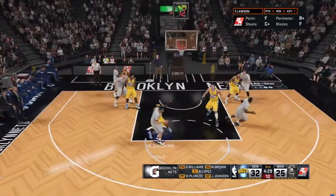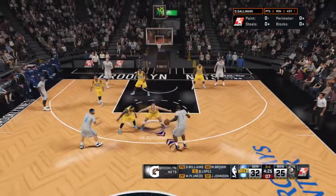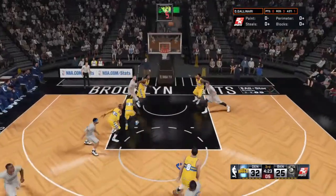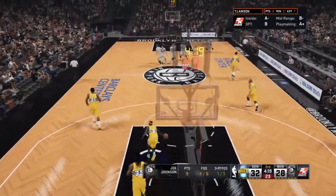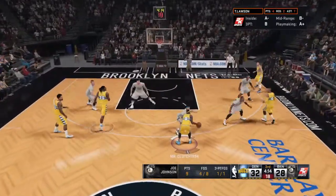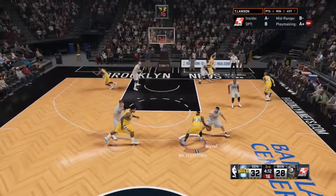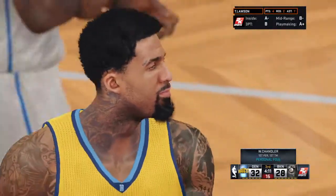Inside is Plumlee and Lopez. Brown out there with Darren Williams. And it's Johnson in it, the small forward. So that's the lineup for Brooklyn. Gets it to go from beyond the arc. Johnson's got 9. The defenders need to talk to each other. The communication lacking there on that three-pointer.